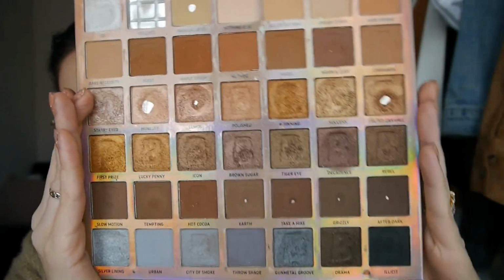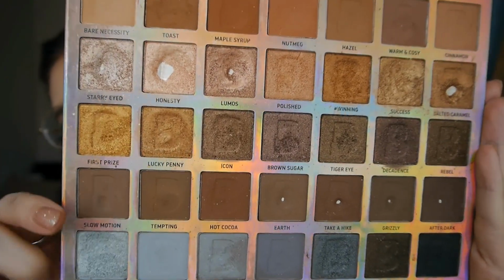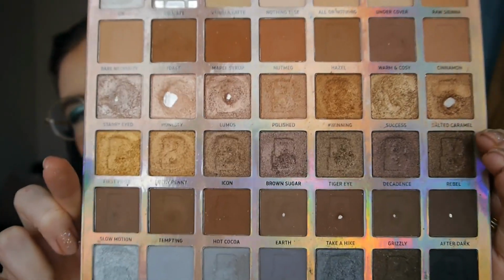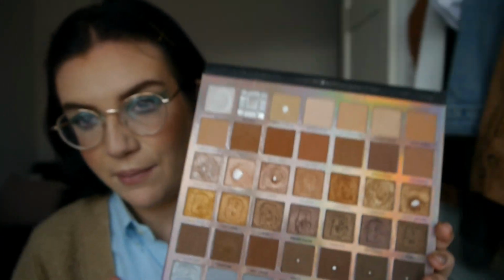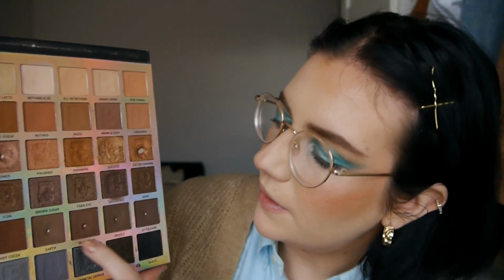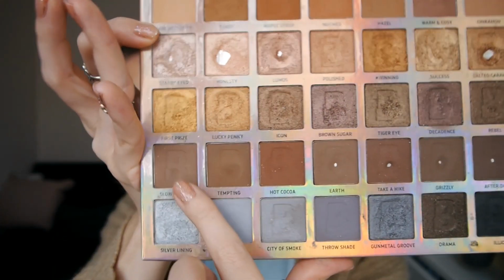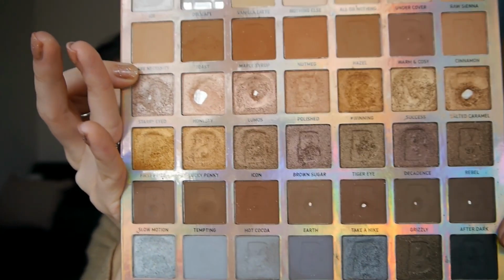And then obviously the main bulk of the pan I have is in this matte row of browns, and that is purely because I've been using these as eyebrow colours. So I had Pan on Earth the last update, and then I've just been mixing Take a Hike, Grizzly and After Dark, all of those in my brows, and I hit pan on all 3. And now I've started to work on this shade called Slow Motion, seen as I hit pan on these 3.